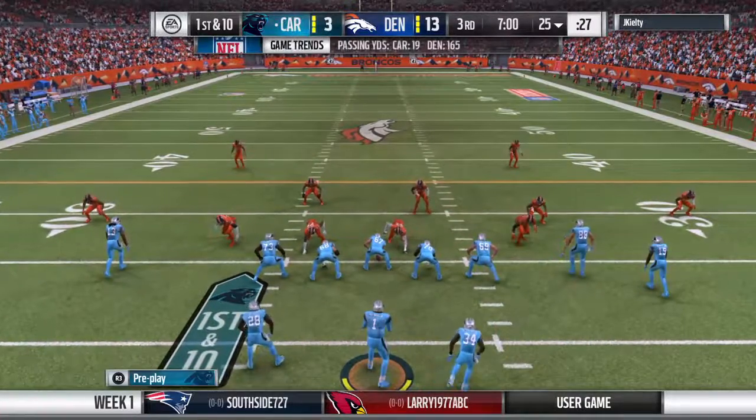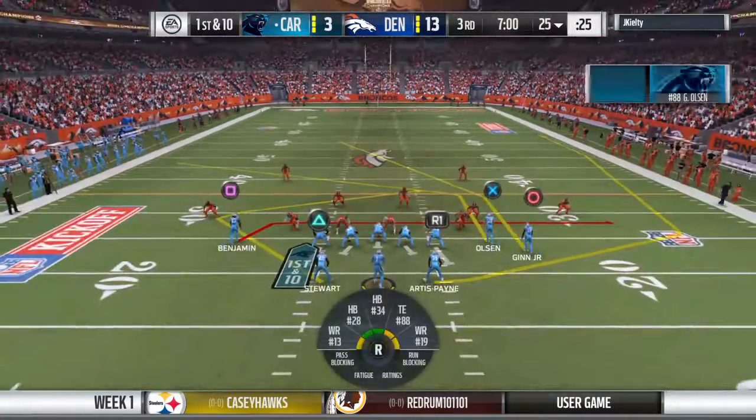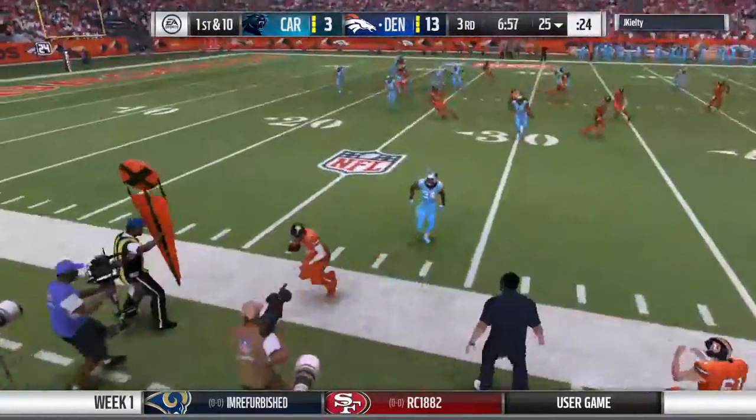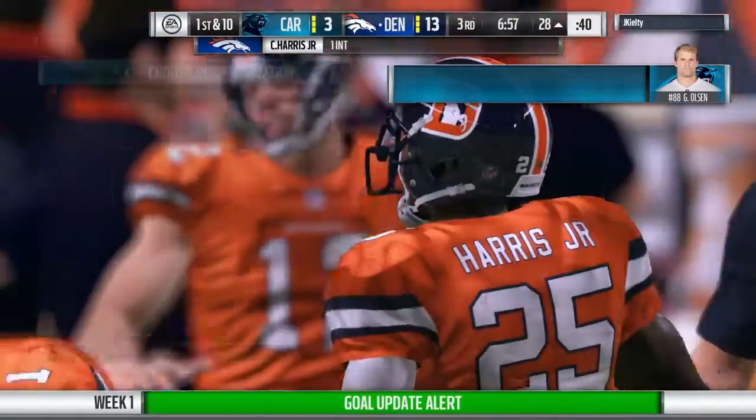And I never want to make something more important than it actually is, right? I don't want to create more hype than what is there. But this is, he rifles one that's intercepted. It's Chris Harris with a pick.